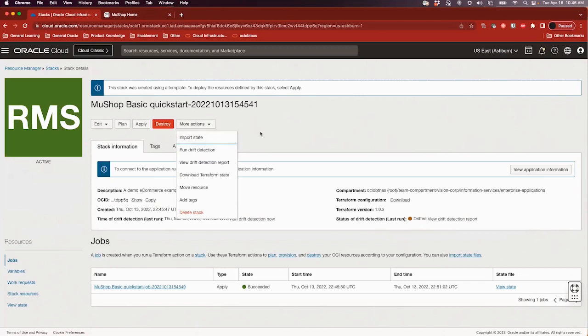So if I wanted to import my state file, if I want to run drift detection to see if anything has changed from my stack that I have deployed, I could run drift detection and view the drift detection report to see that, and then import a state and download this Terraform state currently as needed. So that's one way. We're going off the theme of automation, cost optimization, and security. This is one of the tools that when you get in the cloud, you can use to effectively automate a lot of your infrastructure deployments like we did here.